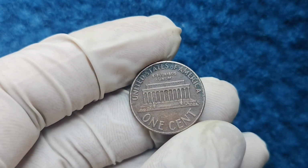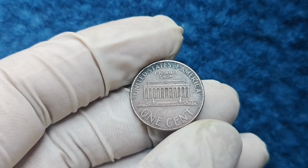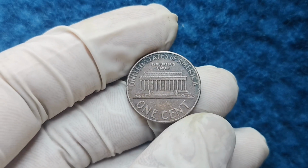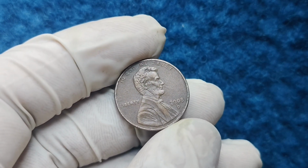A simple digital scale from Amazon, or, let's be real, borrowed from your kitchen, will tell you if you've struck gold, copper. If your penny looks darker and has a more reddish tone, that's a good sign. And if you drop it on a hard surface, it should have a distinct, almost ringing sound unlike the dull thud of a regular zinc penny.